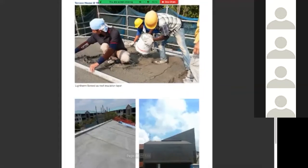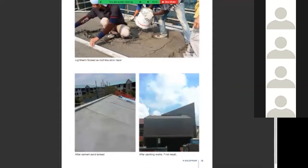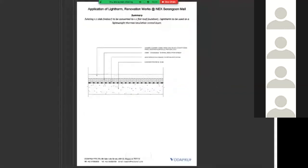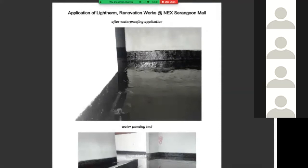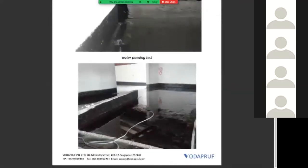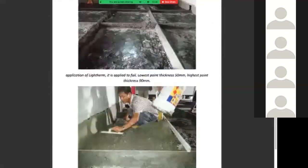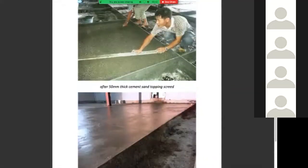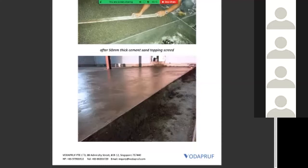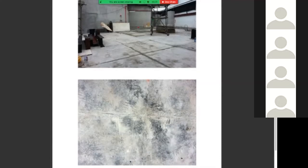So these are some examples of projects we have done before on the roof. And this is another popular project, Serangoon Mall, the shopping mall. Firstly, they waterproof using a PU waterproofing, with a water bonding test. Then they do an expansion joint because it's an exposed area, followed by our lightweight screed. Then wait for it to dry, trowel it. Then they top it up with a pre-packed screed. This is the final finishing, and it is exposed to weathering.